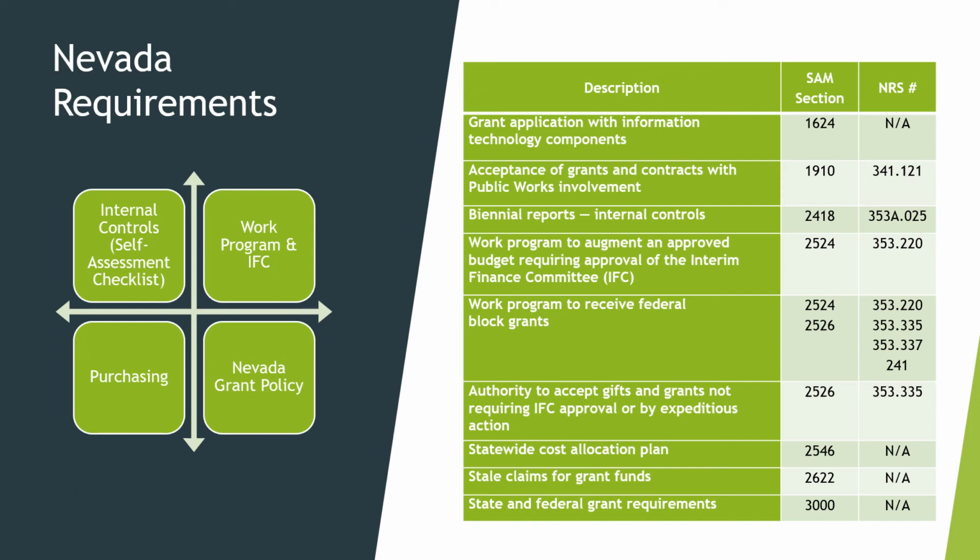So even if you win an award from the federal agency, to operate in Nevada you then have to fill out a work program and get permission and authority to spend those grant dollars, and that goes through the work program and IFC process. You need to make sure that you're following purchasing requirements. So again, if you have a vendor, you need to make sure that even if it's named and approved in the federal grant application, you go through the purchasing requirements and the Nevada grant policy. You need to make sure that you're following all of those.